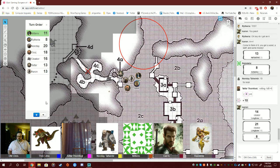Is there anything else that you wanted to do, Mittens? No, that's it. Okay. Rytheria, what would you like to do? So I would like to cast Chill Touch, and I'm kind of behind everyone, so this ghostly hand slithers like a snake in between every single person as it goes, and it touches the cloaked figure. It doesn't touch anyone else, so I'll cast it.